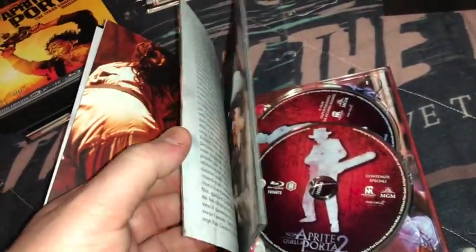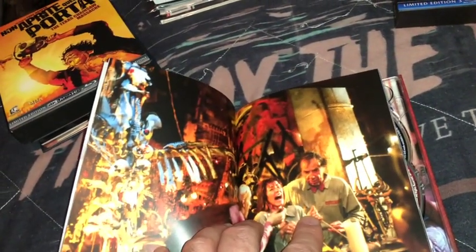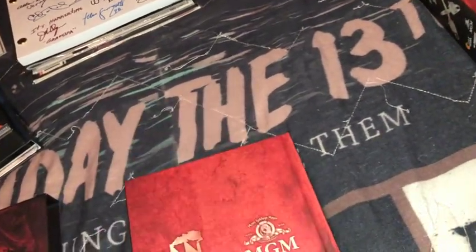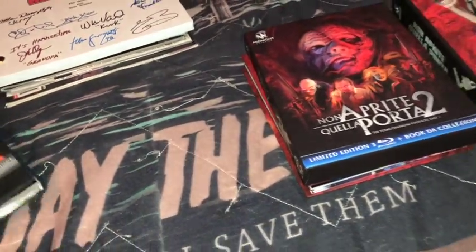I know that this was a limited edition. I think it may have been 2000. That seems to ring a bell, that this was limited to 2000. It may have been less. I don't recall exactly. So that is part 2. This was part 1.